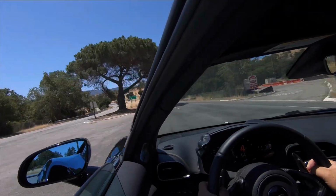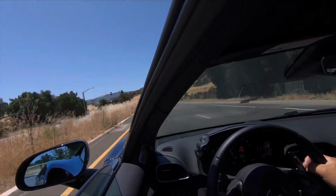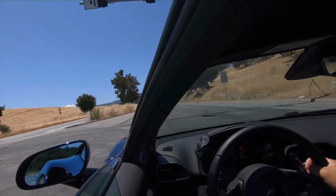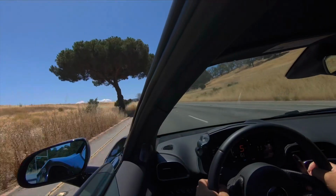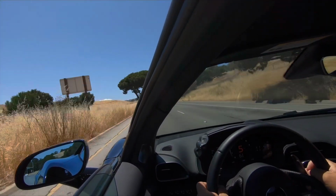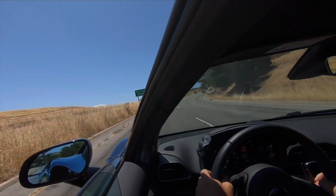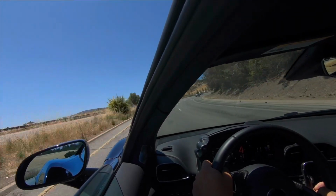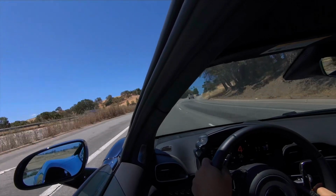The exhaust note isn't nearly as bad as I thought it might be. It's a little boring and not super exotic sounding, but it's definitely not bad. You can see here I'm playing with the suspension settings on the left side of the instrument binnacle. The comfort mode rides really well, and sport mode definitely rides a bit busier, but gives you additional control. It's a very nice setup.